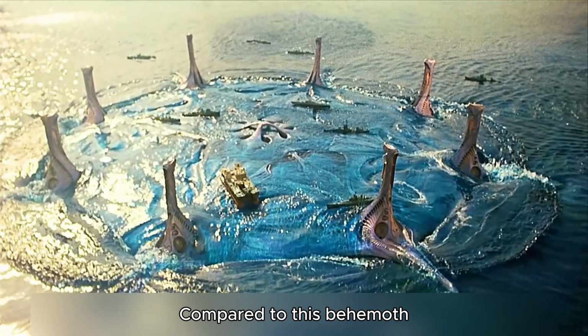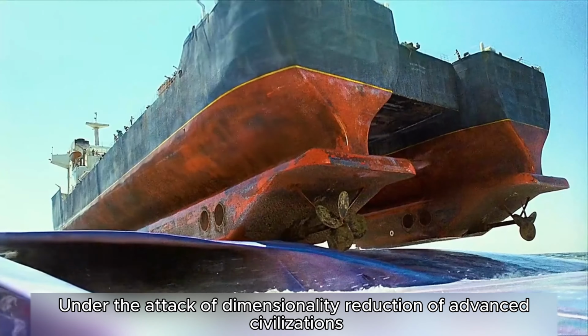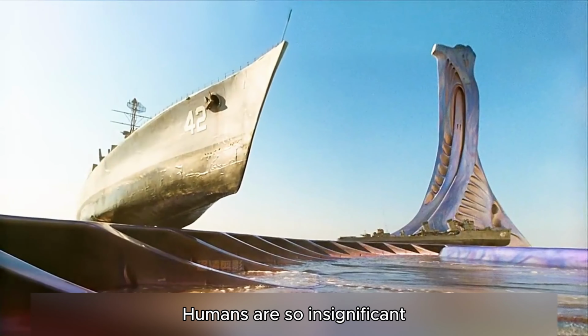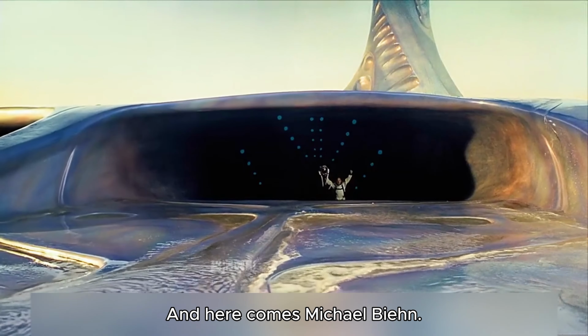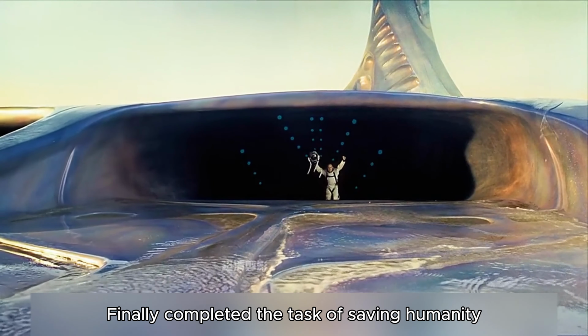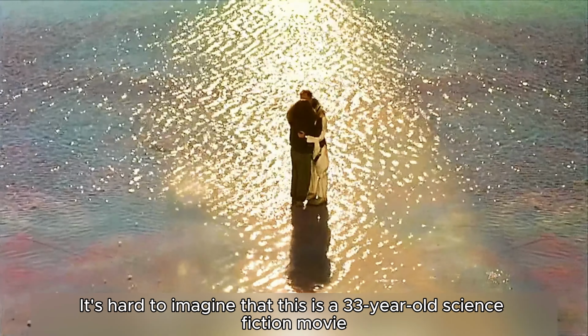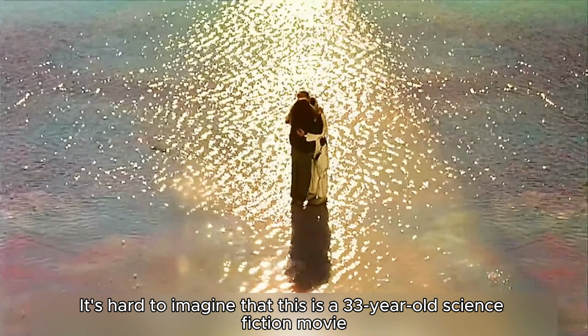Compared to this behemoth, human ships are like toys. Under the attack of dimensionality reduction of advanced civilizations, humans are so insignificant. And here comes Michael Biehn. He lives up to his mission, finally completed the task of saving humanity. The movie ends here. It's hard to imagine that this is a 33-year-old science fiction movie.